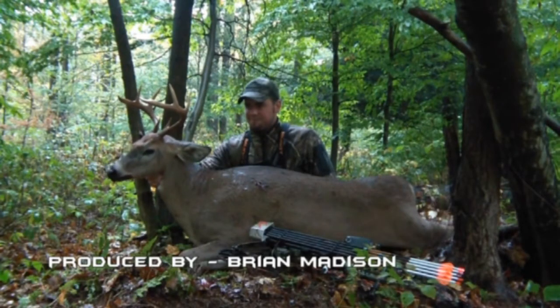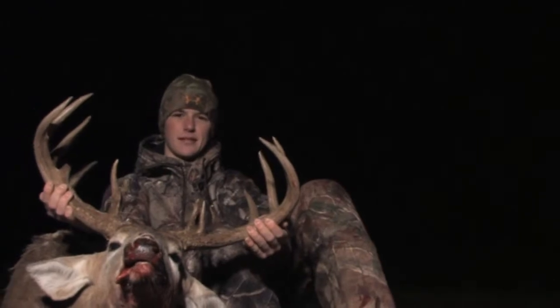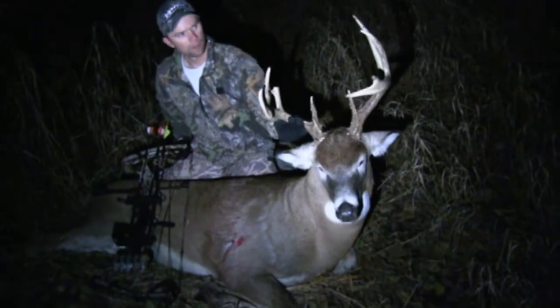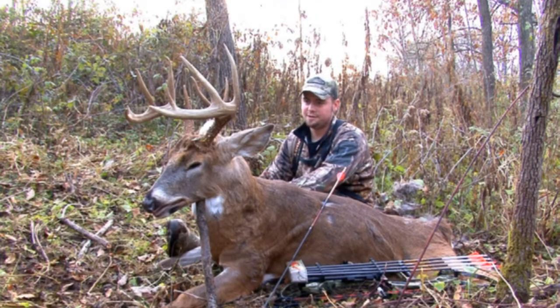Barn rain, not easy. Our number one hit list buck. All right, so here we are. We got him this morning.